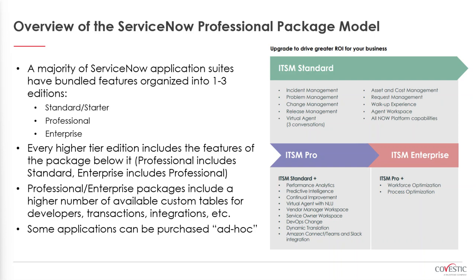suite you purchase. If you invest in ITSM Professional, for example, not only do you get the professional-specific features, such as performance analytics, predictive intelligence, continual improvement, and so on, you'll also get everything in the standard package below it, the core elements of ITSM, like incident, problem, and change management, the service catalog, agent workspace, and more. If you purchase Enterprise, you'll get everything in Professional, plus a couple additional applications focused on business process and workforce optimization for larger enterprise organizations.